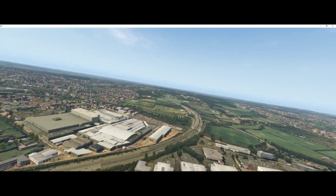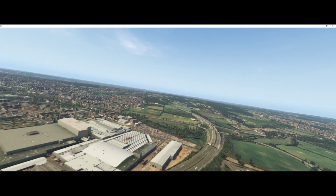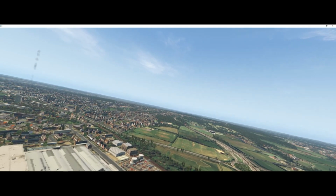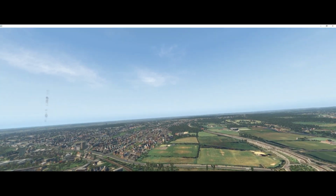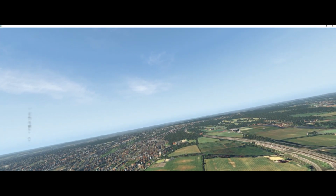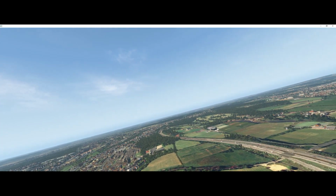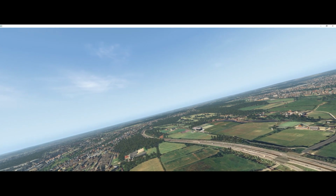Now, it has been updated for X-Plane 11, and it works perfectly. Previously, it was for FSX and P3D. But as I say, it has been updated for X-Plane 11 and looks great. As I said, the motorway traffic looks brilliant, but also there's animated traffic all around the airport.